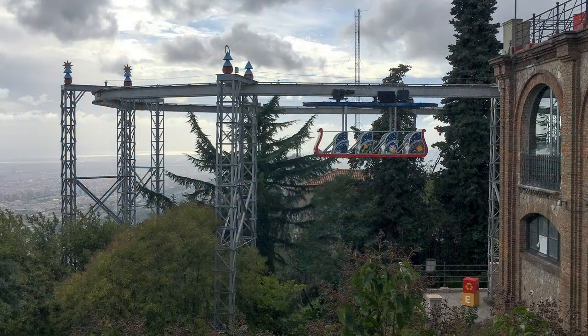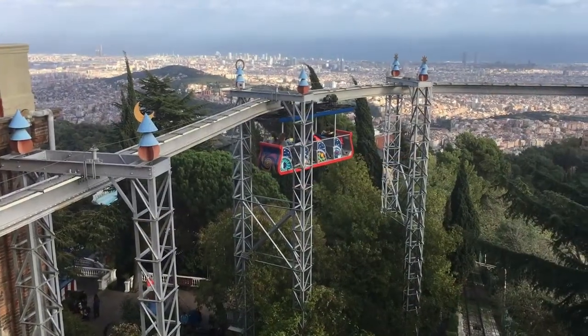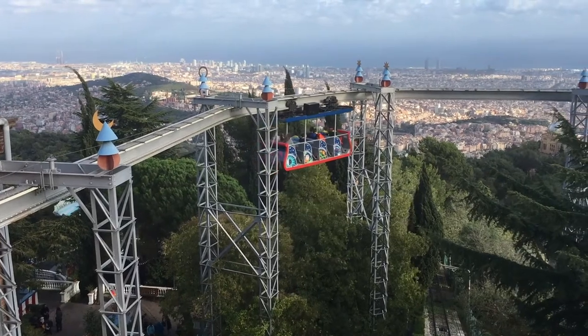The famous photos are a bit of an optical illusion. It's 25 metres above the ground at its highest point, but the views over Barcelona are amazing. It hasn't changed much in the last 105 years.